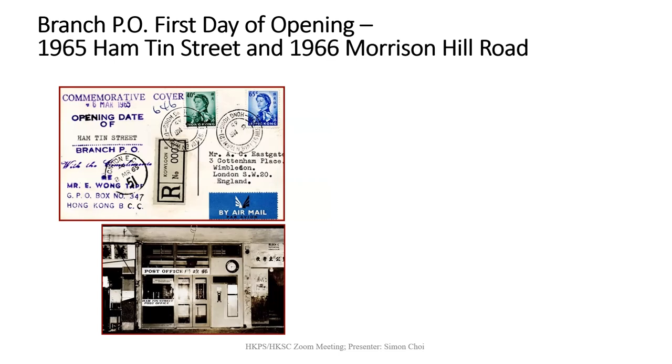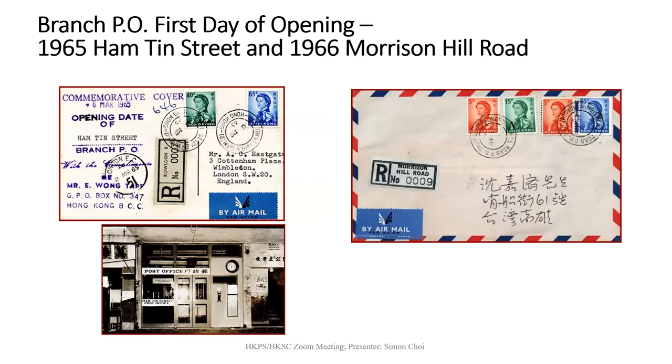Yeah, the label is a bit different. You can see from the fonts or the perforations. Yeah, it's a bit of a different type. And then Morrison Hill Road, yeah, again the color is a light green or bluish green.